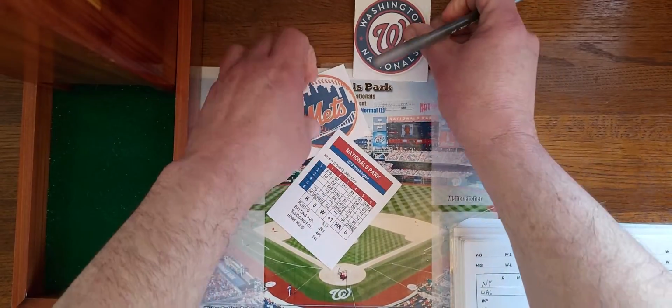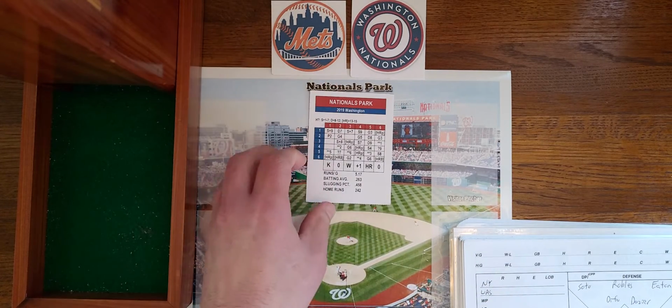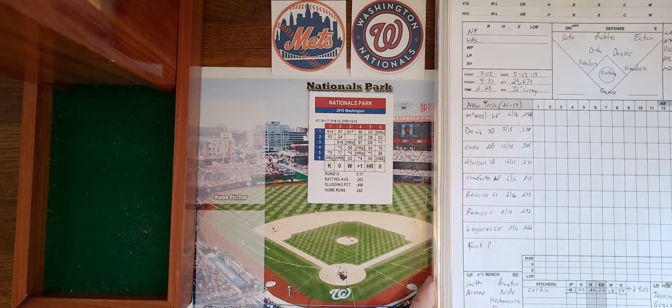And of course, I messed up my props here by getting the book in the way. All right, that's what I get for trying to do props. Probably shouldn't have done that, but that's okay.